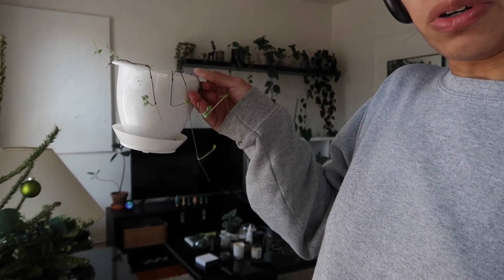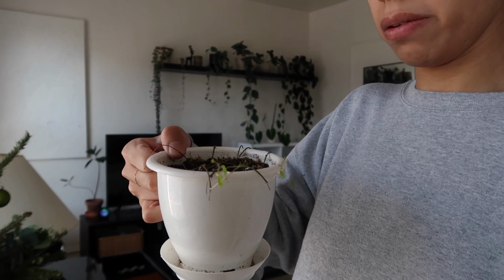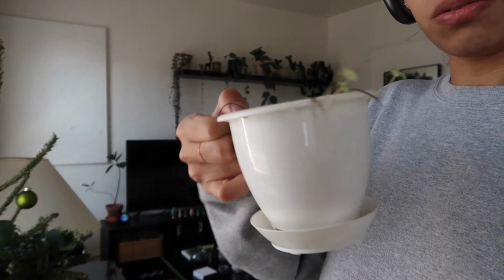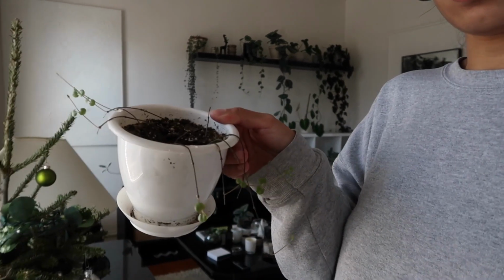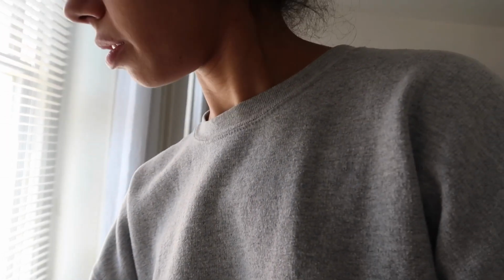Also, remember how I told you I cut the string of hearts off of my mother plant? I can't remember if I told you or not, but she is giving me some new growth. Looks really sad right now, but look at all this new growth she's got going on. It's only like 1, 2, 3. My plan is to re-pot it and have a huge pot of string of hearts. So she's kind of in rehab right now.